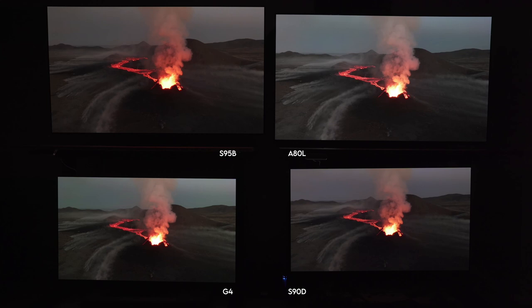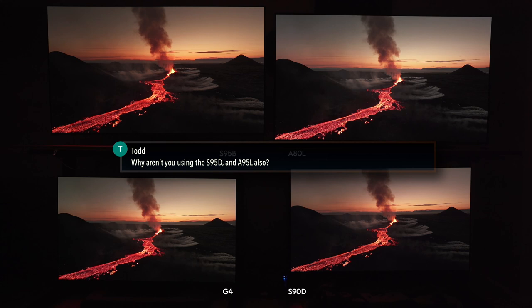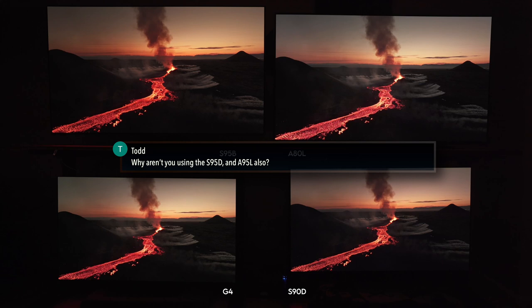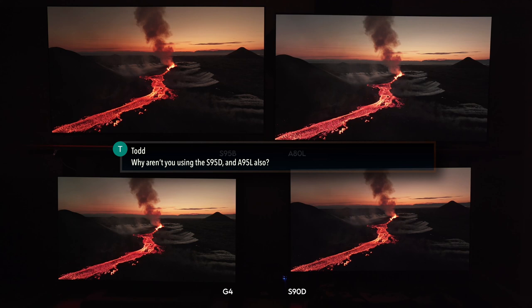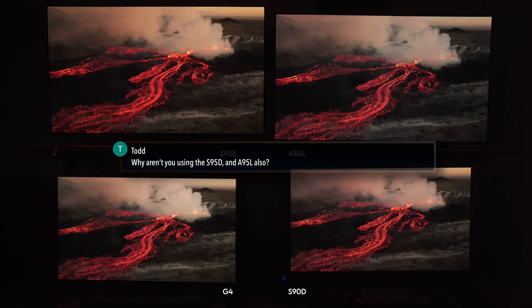I don't have them right now. That's why I'm not using them. I'm just using what I have, and I want to show people the difference. I figured, why not show people the difference, see what you can get from an A80L right now, G4 right now. The A80L is on sale. You can even get an A75L, which is like the A80L. So I'm just showing people the difference and how content matters. The content you put on the TV matters, because I'm going to show you some content where they look pretty much the same. They're pretty similar.